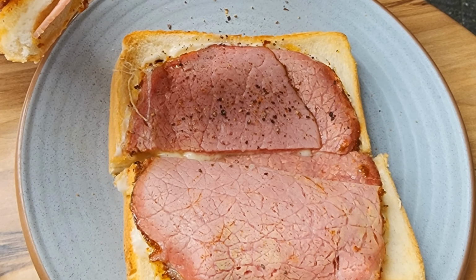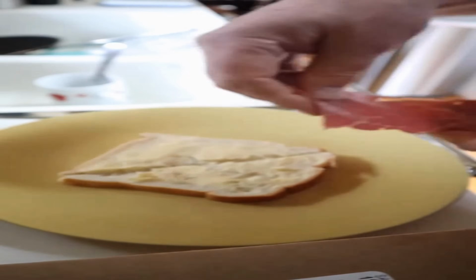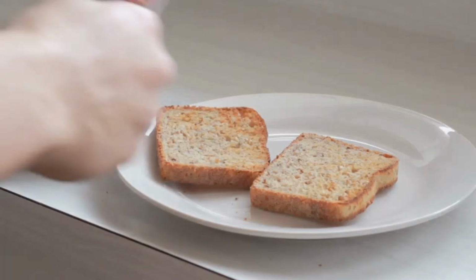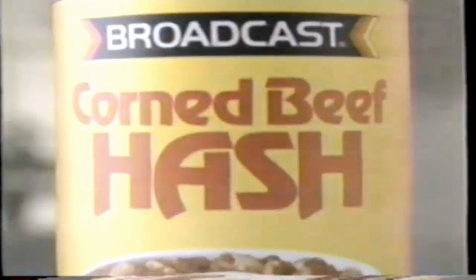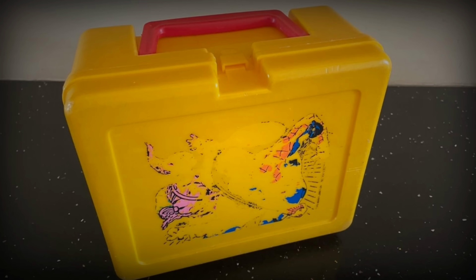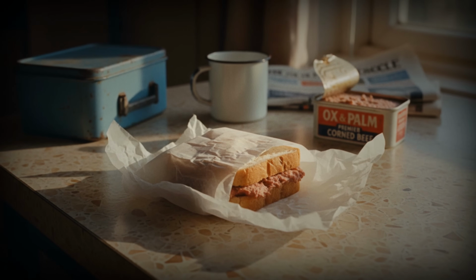Number 6. Corned beef sandwiches. That distinctive pink meat pressed between slices of bread became the default filling when everything else ran out. A tin cost around 40 pence in the 1980s and contained enough meat for 6 or 8 sandwiches. The flavor was salty and slightly metallic, the texture dense, nothing like fresh beef but satisfying. Corned beef sandwiches appeared in lunch boxes, on tea tables, and as late-night snacks.